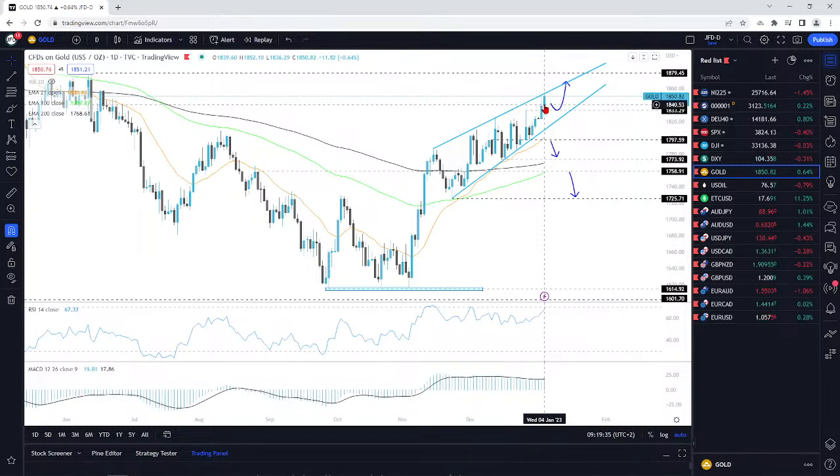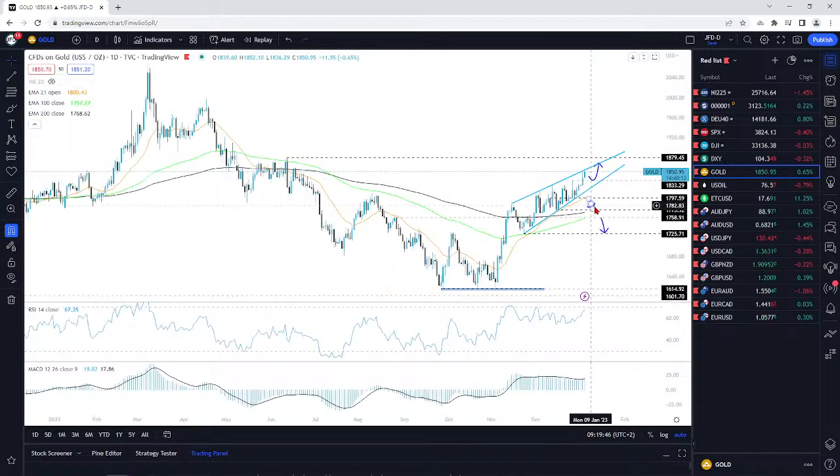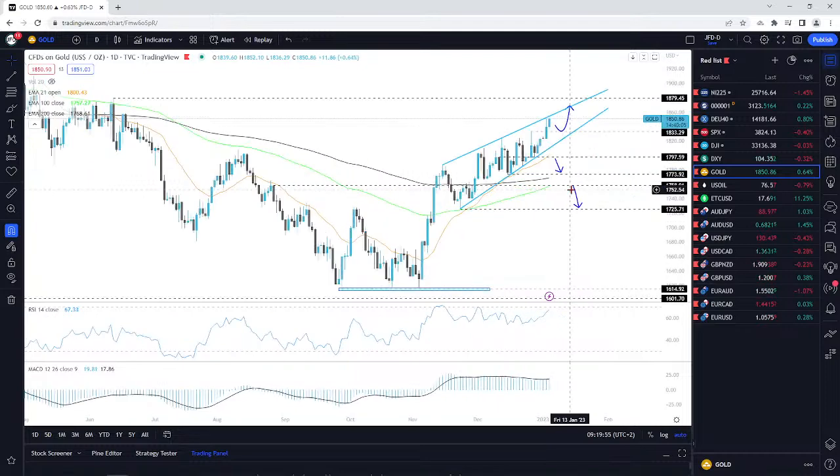So look, this is where it's going to be very interesting. Even if we clear this one, if we clear the upper side of this wedge, well, ignore the wedge then in that case. Just go higher. 1879 could be a nice, good target as a next target. So yeah, at the moment, I'm slowly aiming to the upside. I'm aiming for the upper side of this wedge, which is roughly around that 1854, 55 level, something like that. Look, it's a rough estimate.